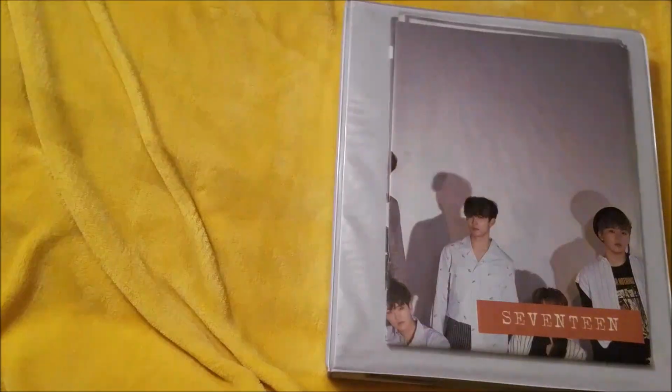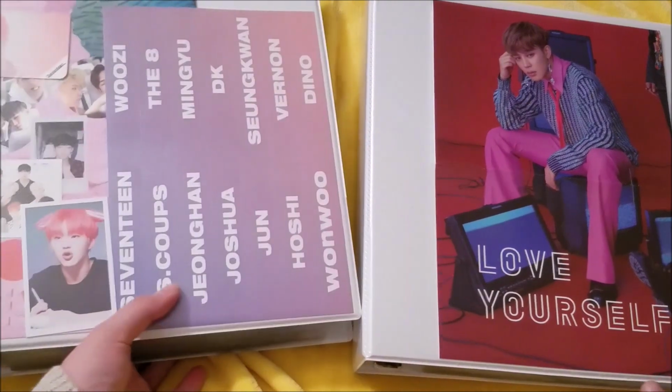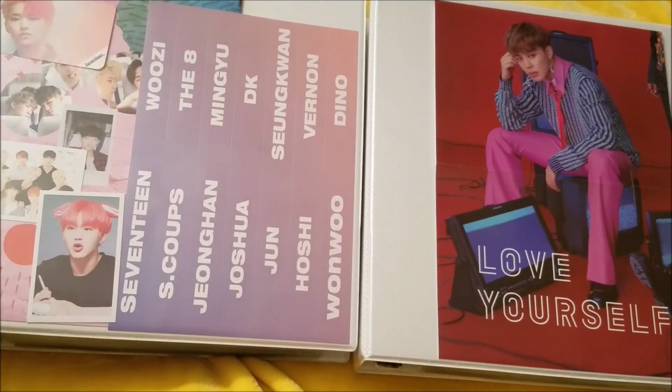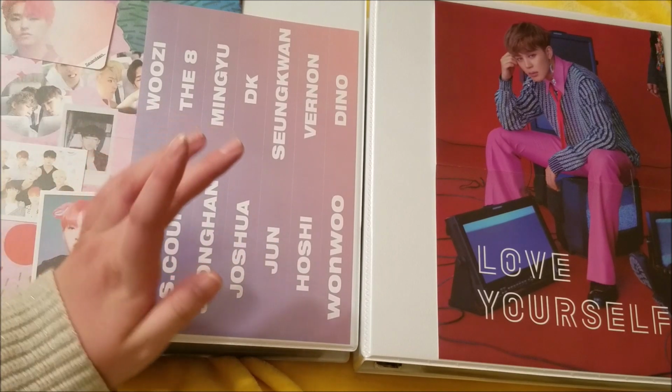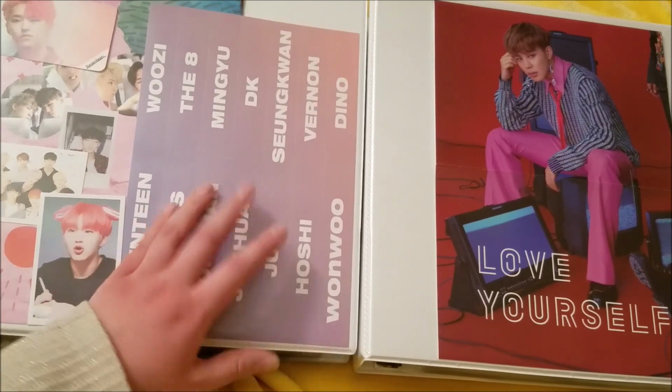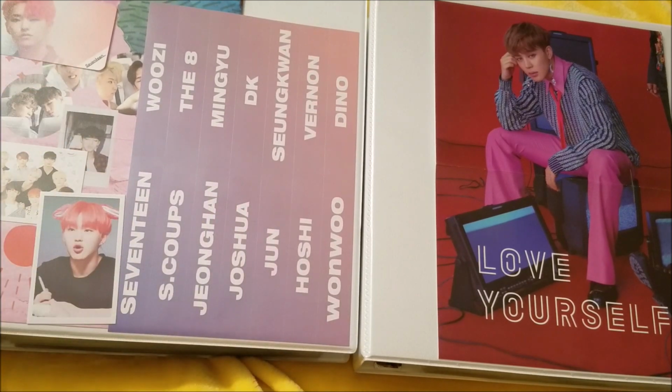So yeah, that is my update for this month. There hasn't been too much going on outside of my main binder, so 17 has really been my main focus for the month of January, because I really wanted to get started on some of their bigger collections, like Teenage and Director's Cut, because You Make My Day and You Made My Dawn are also really big collections, and I'm trying to do a lot at once.